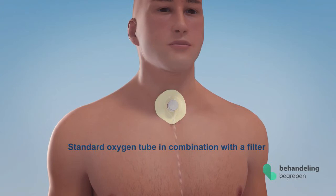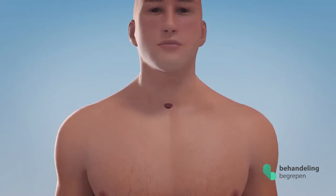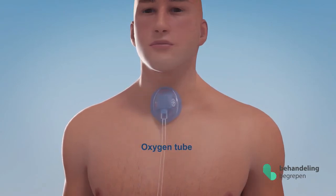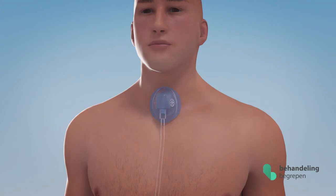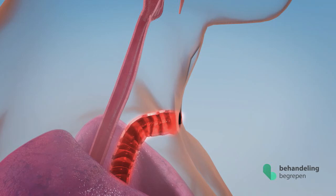If these materials are unavailable, or the laryngectomy patient has no plaster, tube or button, use an oxygen tube and place it over the tracheostoma. A risk associated with dry oxygen administration through a tracheostoma is that mucus dries in the windpipe, forming a hard plug, which can become lodged and cause airway constriction and shortness of breath, or even airway obstruction.